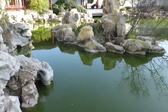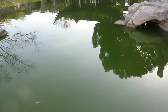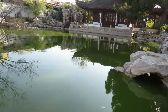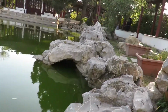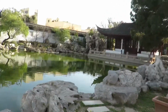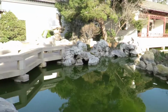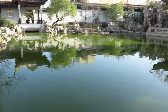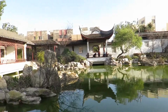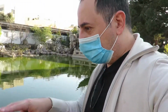Let's see if we can spot something else in here, or maybe the people give them bread. But I don't think there are any more in here. Let's see if we are good spotters for turtles. No, I don't think so. Let's check from this side. Going to the steps in here. No, I don't see any. Yeah, it's very hard to spot them.